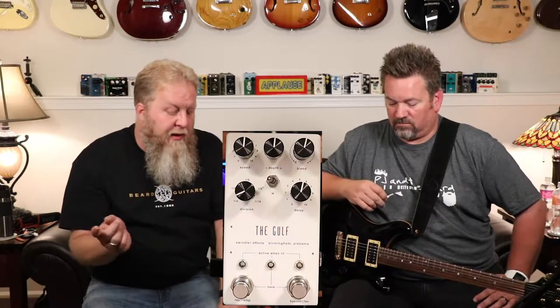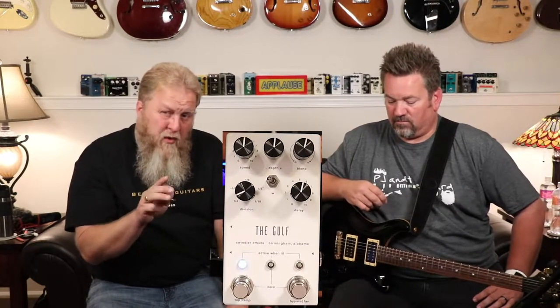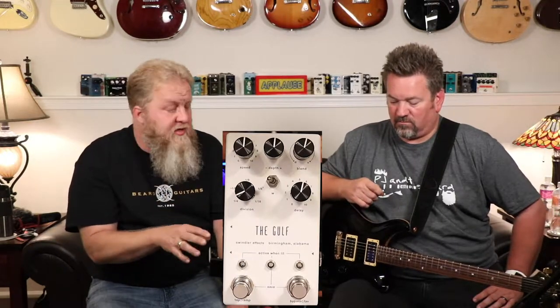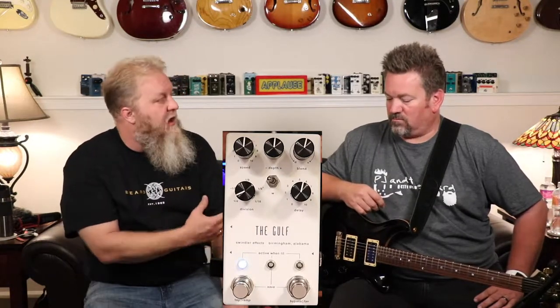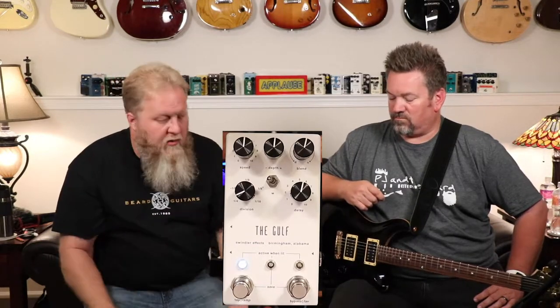Toggle switch in the middle, all the way to the left, is sine. So it has three different waveforms. Sine all the way to the left, and the middle would be your triangle waveform. And then, interesting on a chorus pedal, because I don't think you see that very often, all the way to the right, you would have a square wave. So you see that a lot on tremolo pedals, you get that really choppy tremolo, but something different on chorus.